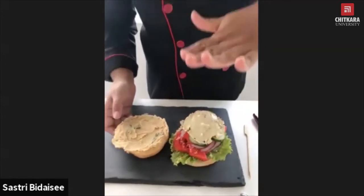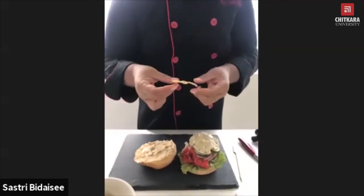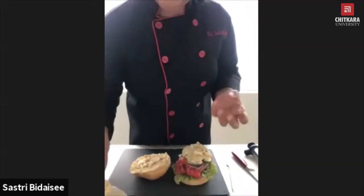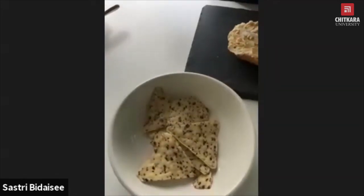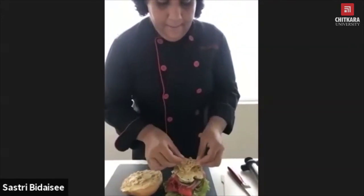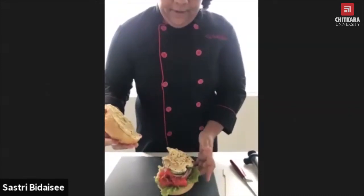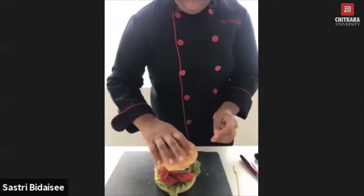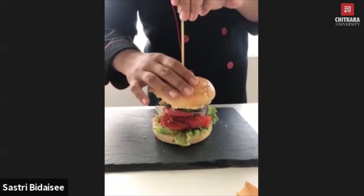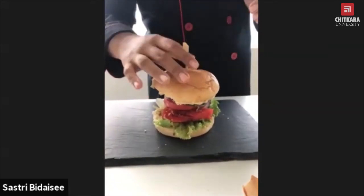So this burger can keep getting at different heights. I like it with chips on the burger. So I get the crunch. Because the watermelon is soft, the chip gives it a nice crunch. You take the top of the burger, place it in, and you take your skewer, a bamboo wooden skewer, if you have metal skewers, and you skewer the burger to keep it together.